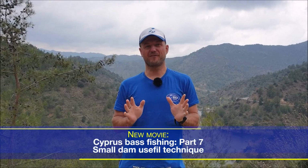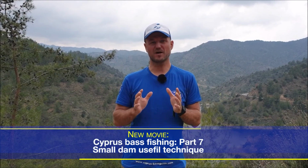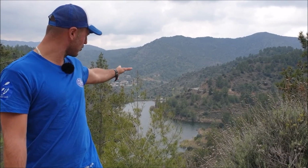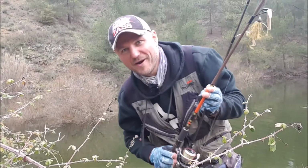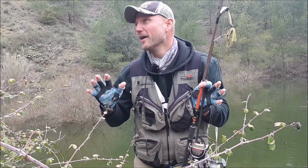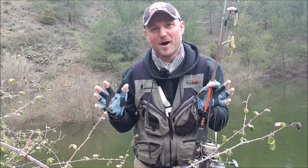You're gonna want to try fishing in the small dam in Nicosia area. Small dams have advantages and disadvantages. So you can see actually the dam looks very small, quite small, and does not allow spaces to fish. So finally I found the spots, very beautiful. It looks like a small river, and everywhere there are rocks, really nice small mountains.